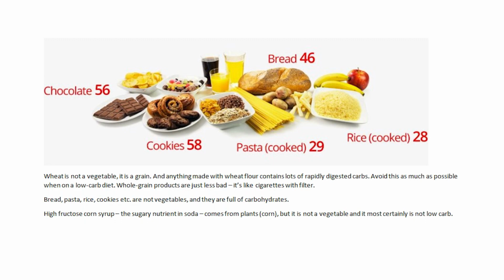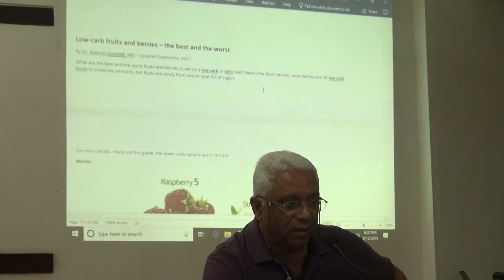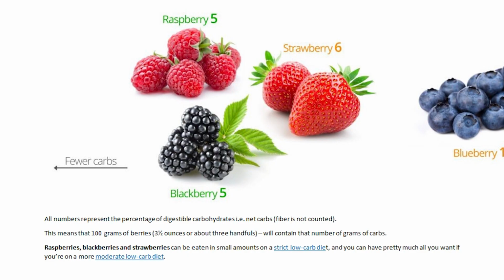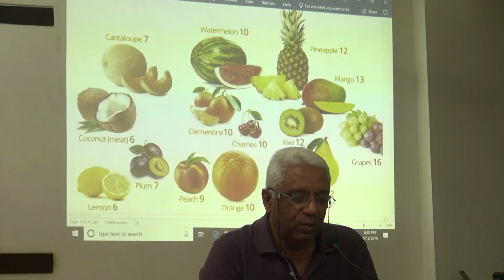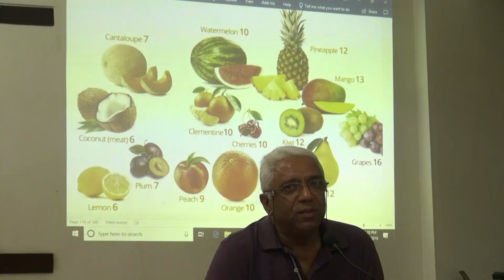These are the killers. This is 100 grams, and I'm sure we are not going to limit ourselves to 100 grams. Okay, look at these fruits, not much. Now, look at these fruits. Also not much. So why do they tell you to not have fruits?